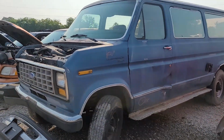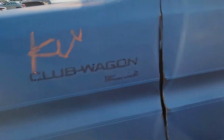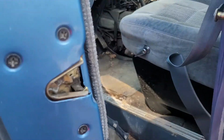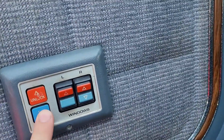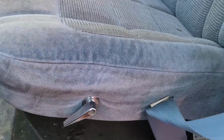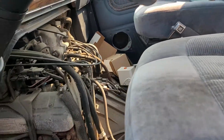Check this one out, guys. One we haven't seen in a long time. 1990 Ford Econoline Club Wagon XLT. Damn, this thing is huge. Has power locks and windows. It's got 2 blue seats that are in actually very good health for the age. This van was manufactured in October of '89, so just before 90.